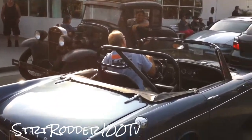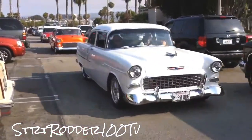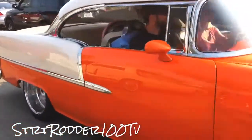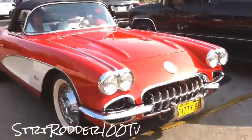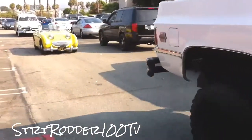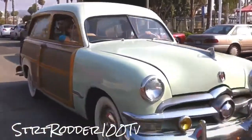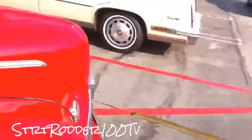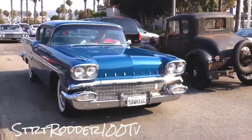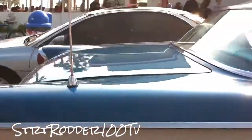Little cars. And then we got an Audi that we can't show, so we're flipping over here and screw the Audi. There we go. That's a bad Pontiac right there. Looks like a '58 or '57. That's pretty dope.